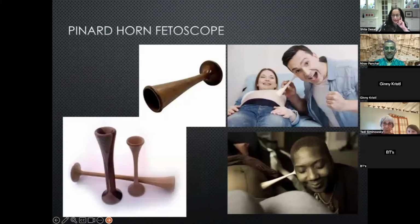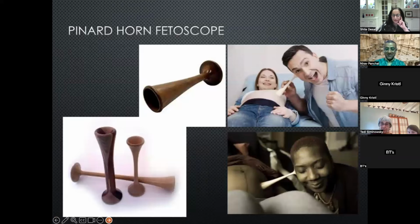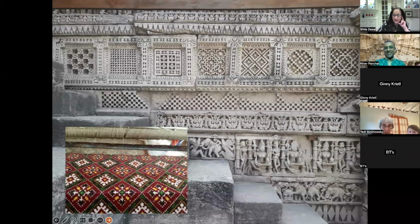So Chinese guy. That's the peanut horn fetoscope, which I recently learned. Well, here, Patan. Before COVID, I had a project which I was working on with an institute in Hyderabad. Which came first, the architecture or the craft? Which was the egg or the chicken? But anyway, somehow COVID came and the project collapsed. But I learned some things. For instance, the stepwell carving also represents a textile pattern, which is a unique art form called ikat weaving.